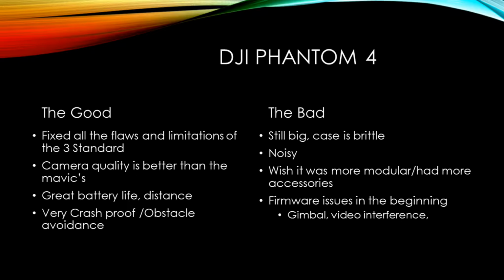It's really fixed all the flaws and limitations of the Phantom 3 Standard, if there was really any flaws to begin with, because at this point it's pretty much flawless. It's a perfect gift for your dad or whatever, and that's what I did. I gave it to my dad.